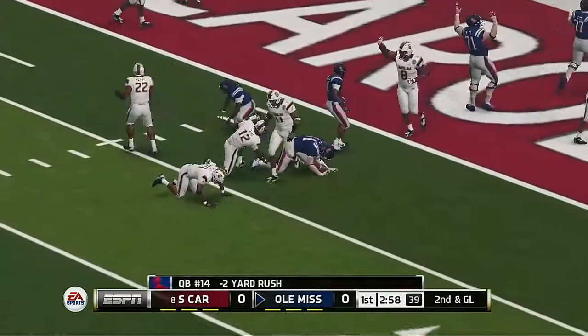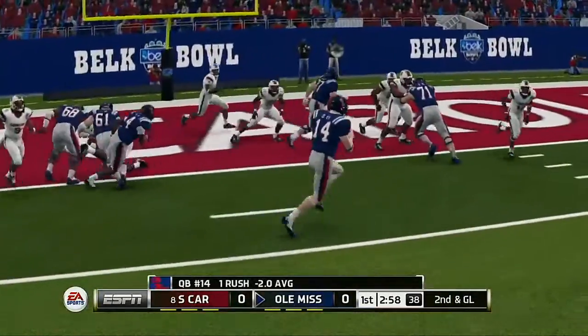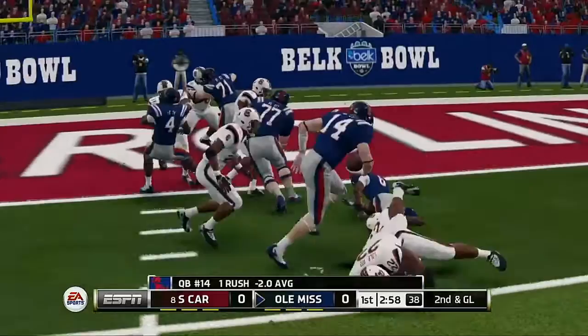And they'll bring him down behind the line. A good tackling safety is key for any defense. And if they can diagnose a play like this guy can, he can be a real menace.